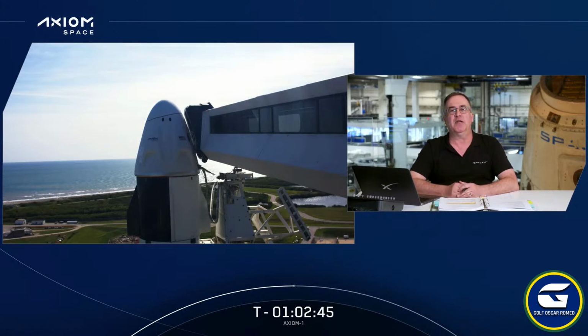That's also looking good. Up on the Dragon capsule, you can see the crew access arm. The seal from the White Room has actually been deflated. You can see it's pulled away a little bit. We're getting ready for the advanced team to leave the pad at about T-minus 1 hour. So they're on track right now to close out.